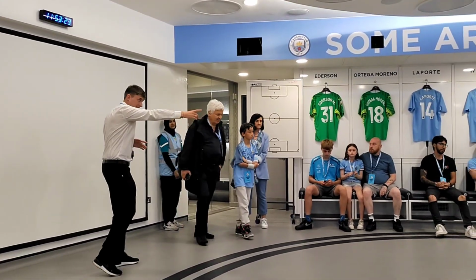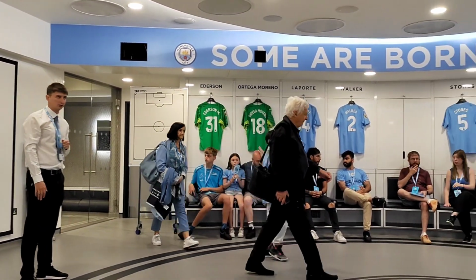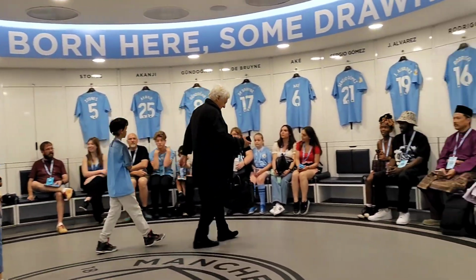This is the dressing room where the players come and sit, exactly the same place. Now we are sitting.